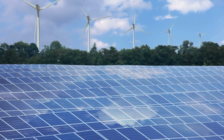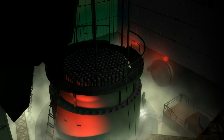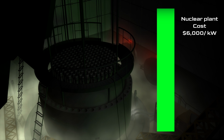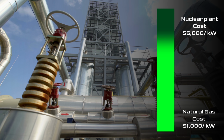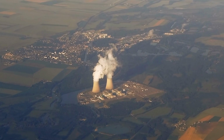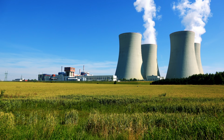The rise of wind and solar have partly contributed, but nuclear reactors are big and expensive. A nuclear power plant in the US can cost up to $6,000 per kilowatt, trailing behind its arch rival, natural gas, which costs less than $1,000 per kilowatt. Plus, not every region on the planet has infrastructure to build these massive hourglass-shaped towers. We can't all be Springfield, wherever Springfield is.